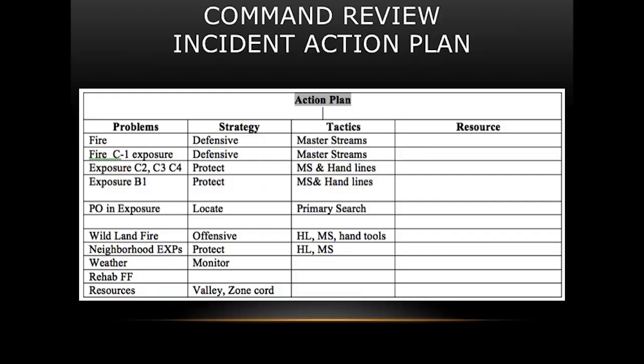So my incident action plan for the main fire building, we were defensive using master streams. For the fire and the C1 exposure, we were defensive in master streams. And then the C2, C3, and actually the B1 exposure, we were trying to protect those, and we did with master streams and hand lines. The possible occupants we had in the exposures, we were just trying to locate them using a primary search. The wildland fire, we were offensive in the wildland fires with hand lines and master streams and brush teams and hand tools.